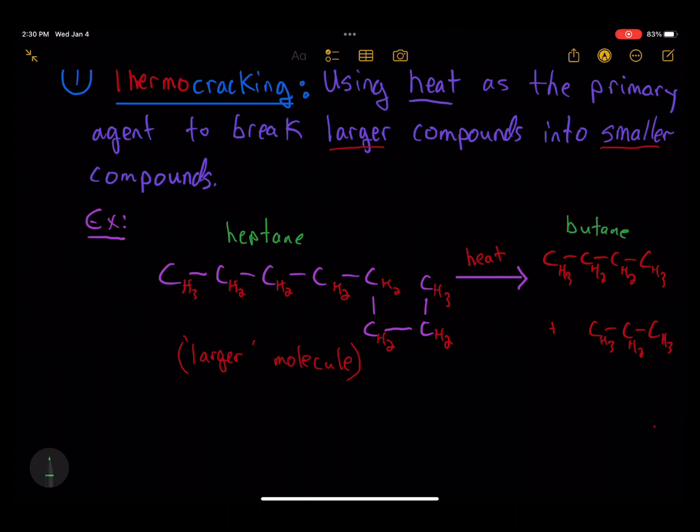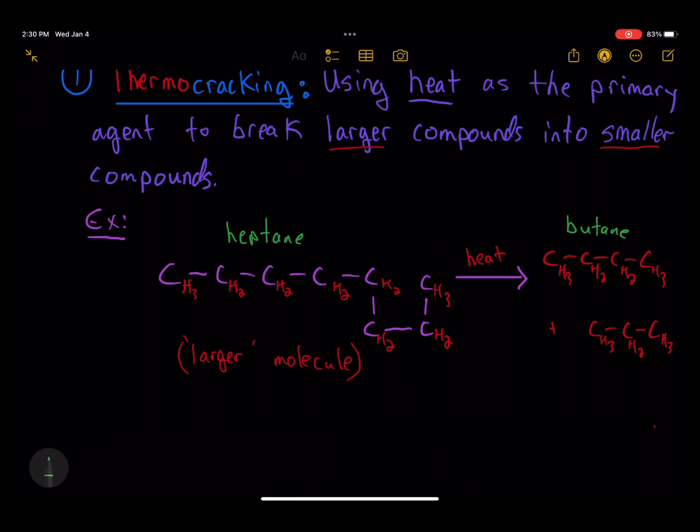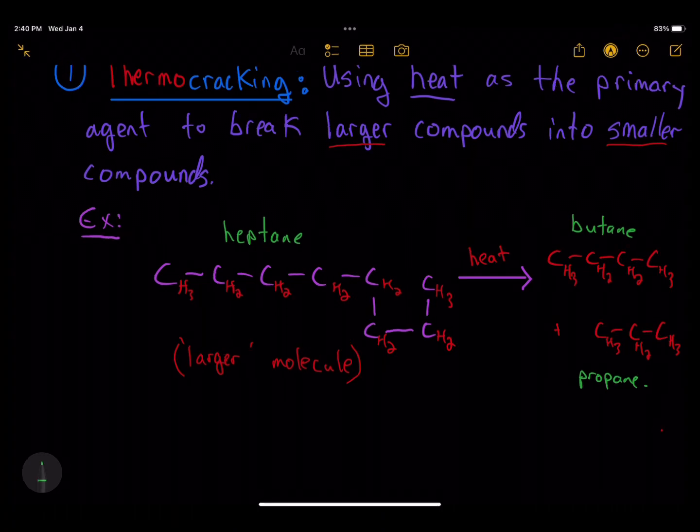Even more general, I should say, is that we take the larger molecule and we're breaking it down into smaller molecules. Now, this doesn't have to always be 2 as well. In this example, we do break it down into butane and propane, but it can be more than 2 as long as the equation is balanced.